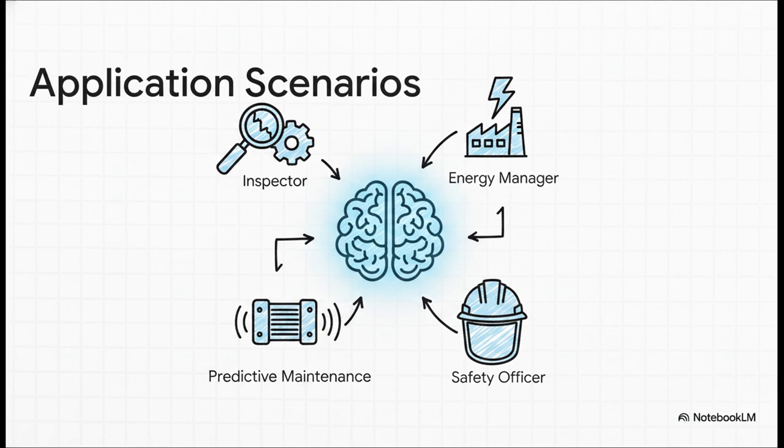As a manager, it handles energy management, clipping those expensive electricity peaks and forecasting demand. It even acts like a safety officer, using safety monitoring to detect worker fatigue or instantly spot fire and smoke. And with predictive maintenance, it's literally listening to the temperature, the vibration, the sound of machinery to predict exactly when a part is going to fail.